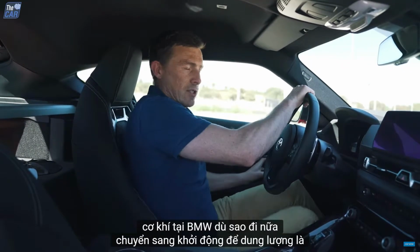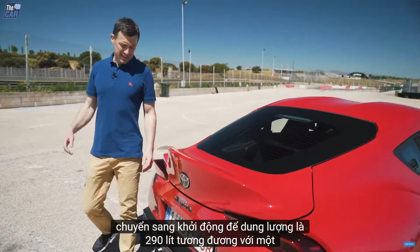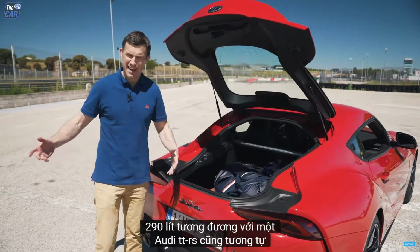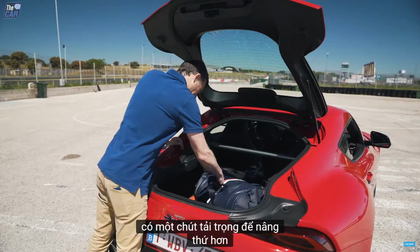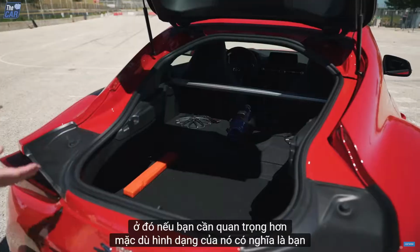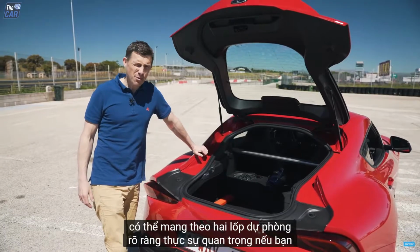Anyway, let's move on to the boot. So the capacity is 290 litres, which is about the same as an Audi TT RS, which is also about the same as a Ford Fiesta, but the shape is obviously different than the Fiesta's. Now there's a bit of a load lip to lift stuff over, but you can fit quite a bit of luggage in there if you need to. More importantly though, the shape of it means that you can carry 2 spare tyres, which is obviously really important if you're doing track days.